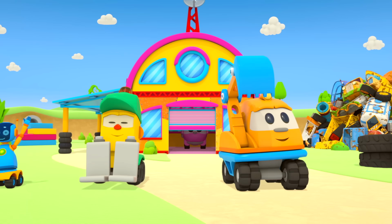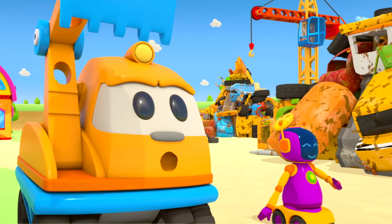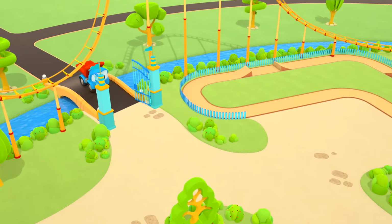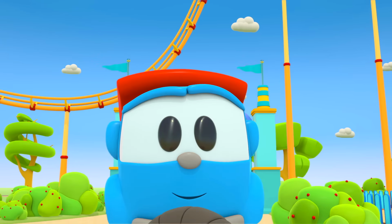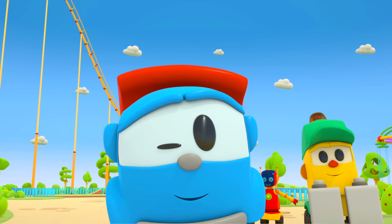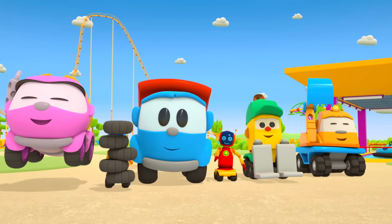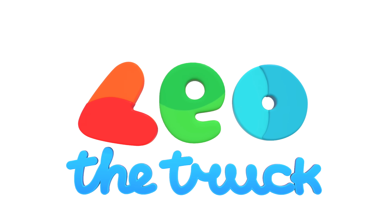Lifty and Scoop, robots and Lea, having a lot of fun. Who's the fastest one? They build cars that are so good. Wheel, motor, and hood. Who brings the parts? It's Leo. Leo the truck. Leo! Leo the truck.